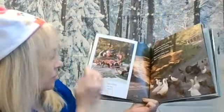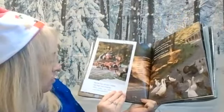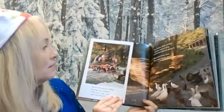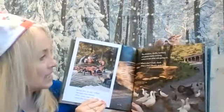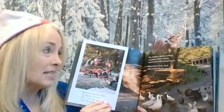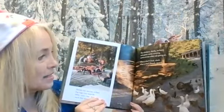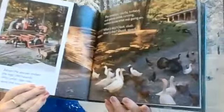James the Sawyer milled the logs into boards. Whirr, whirr, risp, rasp went the sawmill. The chickens, ducks, turkeys, and geese came running, curious to see what was going on. What is this? Cluck, cluck, what is that? Quack, quack. Look at all the animals.